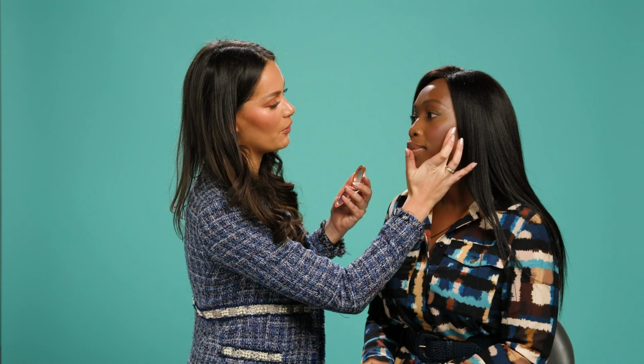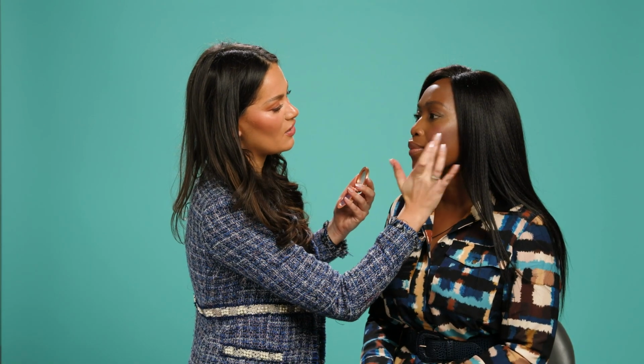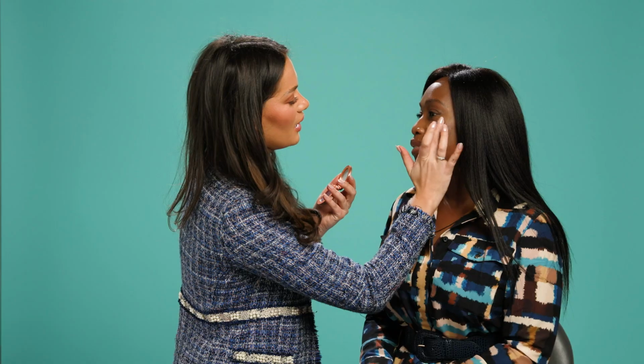Exactly. Sometimes with powder products, because they can kind of sit in the lines, it just kind of almost ages you. So it's nice to use creamy products that are just going to give you that gorgeous flush of colour, but we're getting that hydration as well with this product. And it just looks so luminous, it gives you that glow. And if you're not sure where to put your blush, you're just gonna smile. And then we're just gonna go on the apples of the cheeks right there.